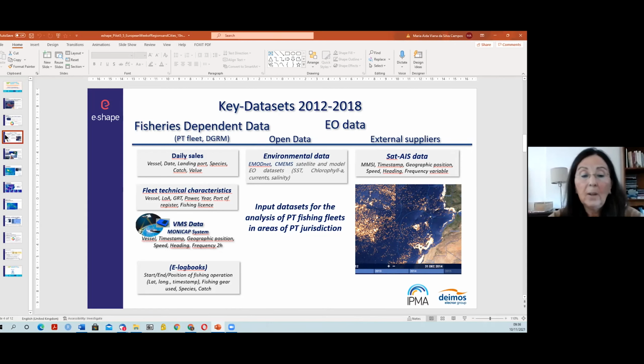EU data also comprised data acquired through external suppliers from vessels tracking systems, as it is the case of the automatic identification system. This is a system conceived for vessel security and makes available global information on vessel movements, including the fishing vessels all over the world. And the information provided by this system is similar to the VMS information, which is the real-time positioning of fishing vessels and associated speed and course.